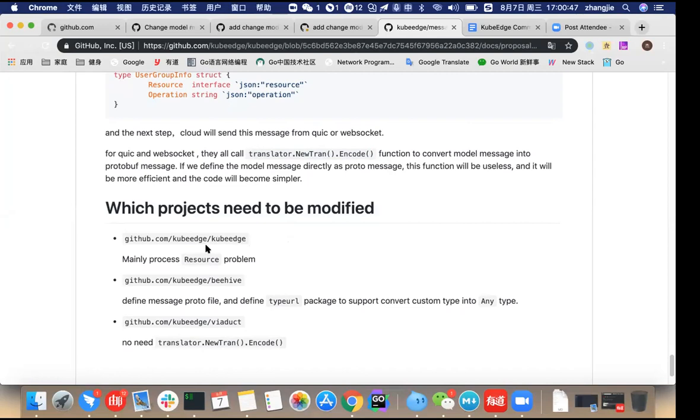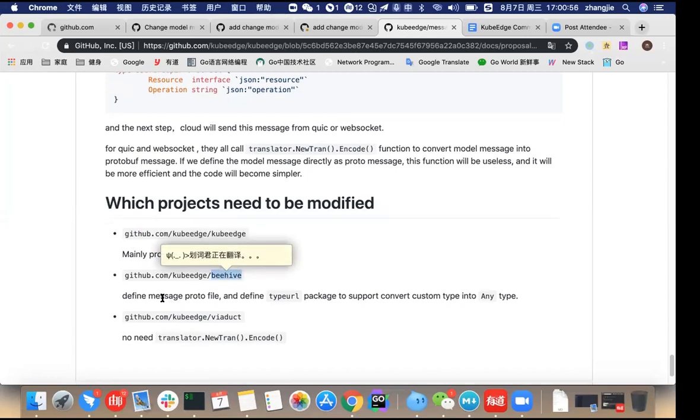So the first project is KubeEdge. We mainly process the resource problem. The second project is the other one, where we need to define the message proto file and define the type URL package to support converting custom type into any type. The third project is this. We do not need this function.